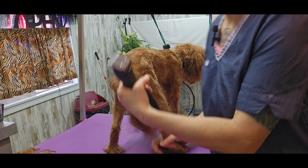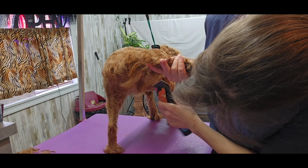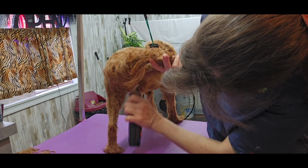So I shaved all that out. I'm going to lift her leg and shave her belly too, so it stays clean back here when she goes to the bathroom.